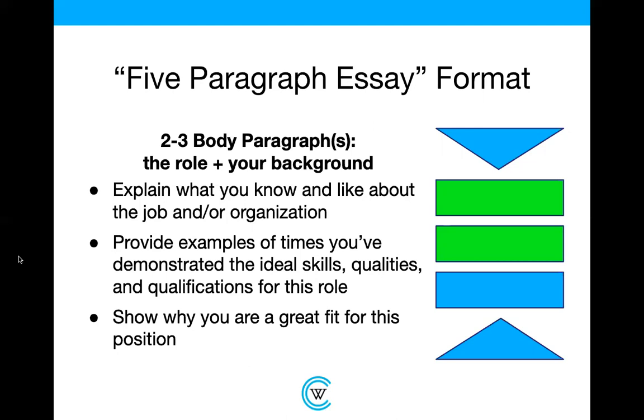Some people choose to break this up so that they use one paragraph to describe what they know about the employer and/or the role, highlighting what really interests them in this position. They then use a separate paragraph to articulate their skills and experiences that make them a good fit for the role.